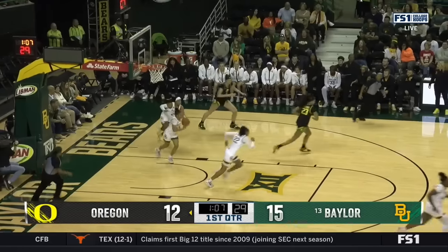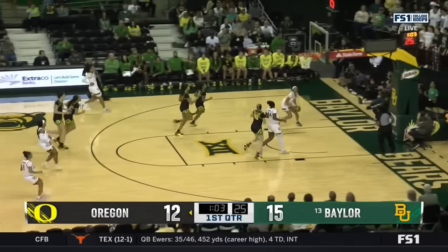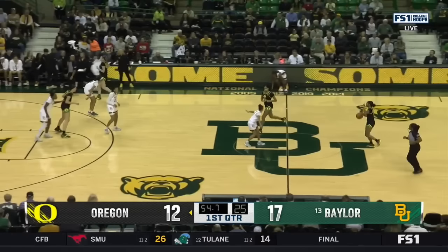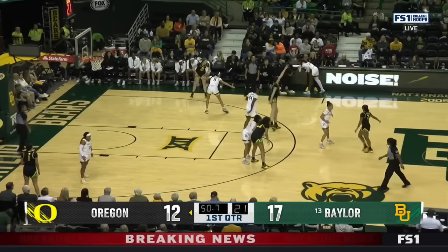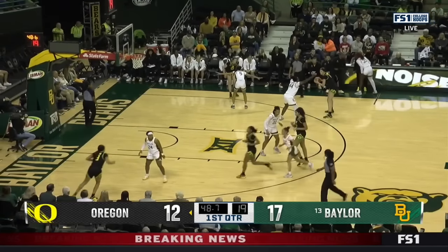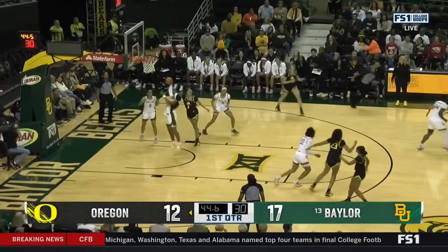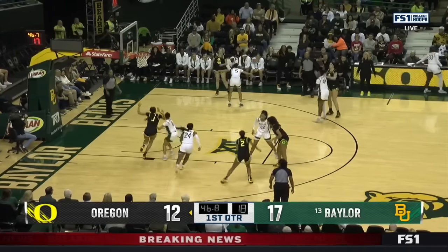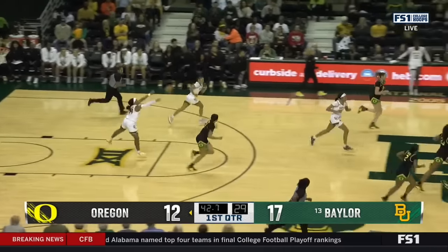Shot by Gray. No. Here comes Andrews, Sarah Andrews out of Irving MacArthur High. Somebody's got to slow up the ball, and somebody's got to run back to the paint. Little Paige Bueckers coming off that double-double versus SMU, 24 points and 11 rebounds.